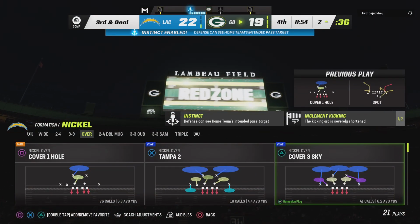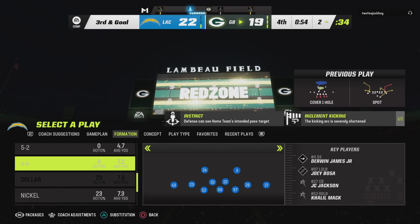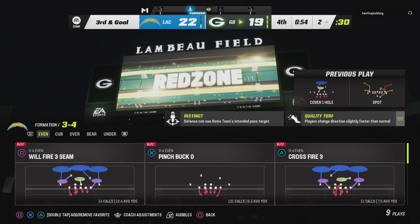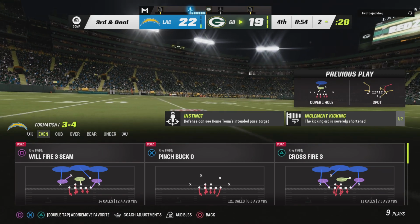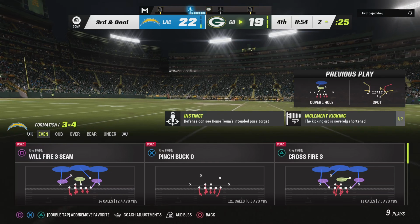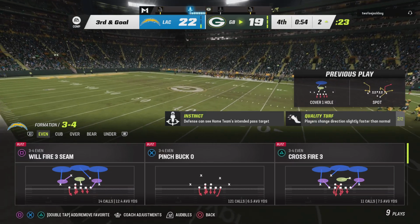Incomplete. I see you nodding your head up and down. That's a very heady decision at this stage of the game. Out of the pocket, nowhere to go. Just get rid of it. That's a smart play because you're not worried about your completion percentage, and you're also not trying to force it into bad traffic as well. Throw the ball away, live to fight another down.